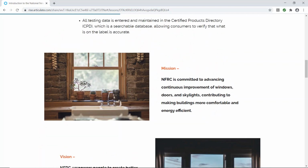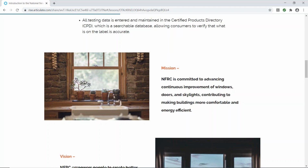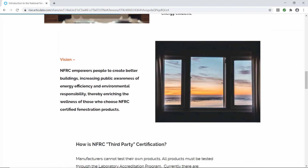NFRC's mission is that we are committed to advancing continuous improvement of windows, doors, and skylights, contributing to making buildings more comfortable and energy efficient. And our vision is that we empower people to create better buildings, increasing public awareness of energy efficiency and environmental responsibility, thereby enriching the wellness of those who choose NFRC certified fenestration products.